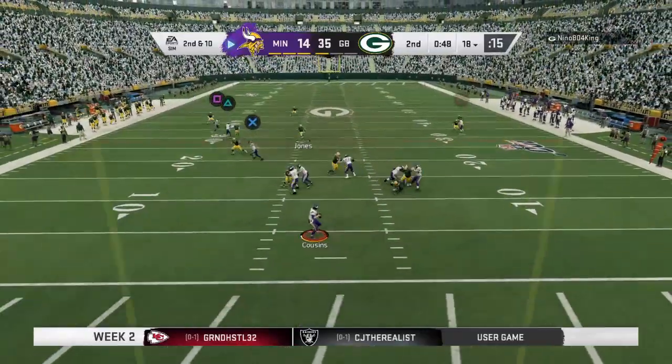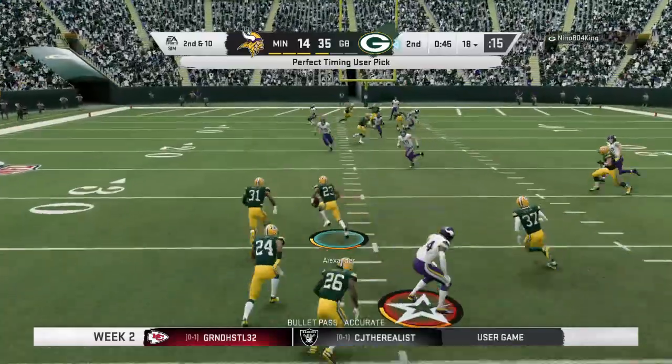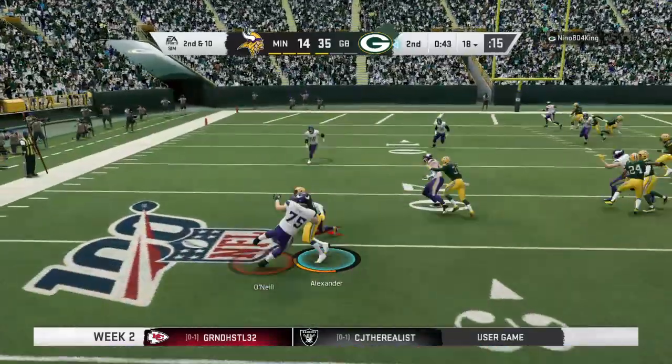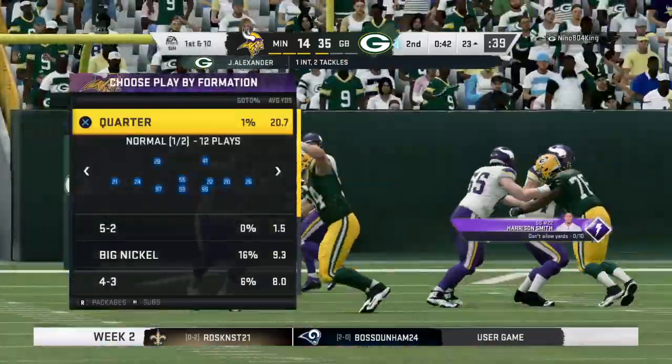Cousins. Into double coverage, and it's intercepted. Picked off by Jair Alexander, and he's going to get this one to the 23-yard line.